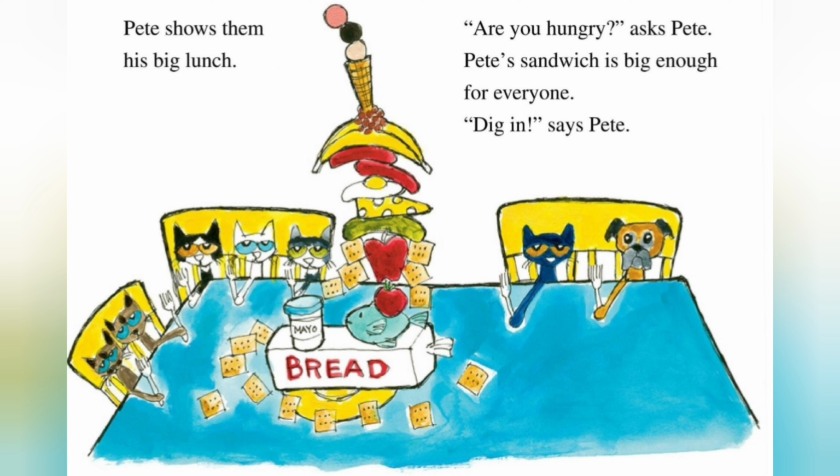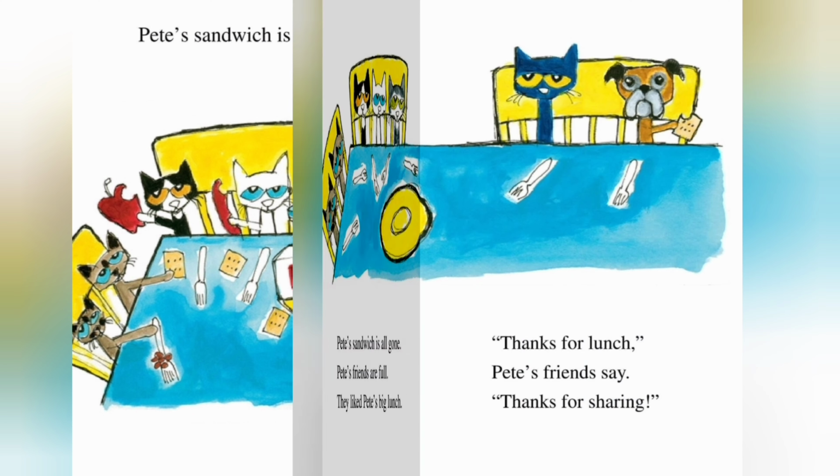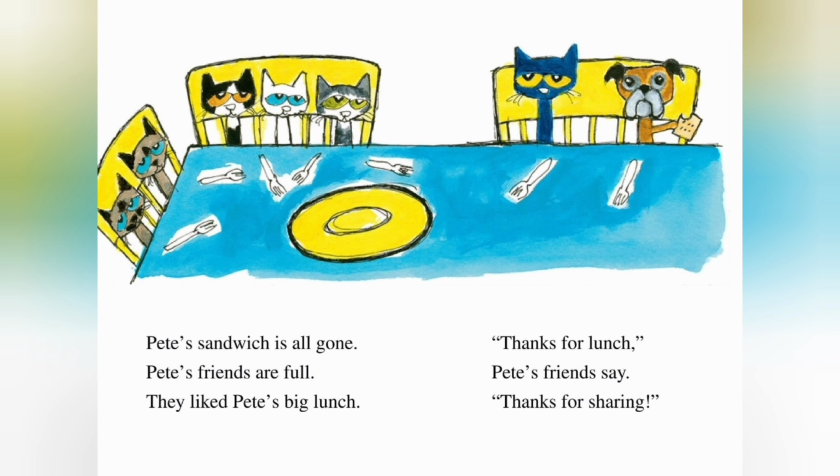"Are you hungry?" asks Pete. Pete's sandwich is big enough for everyone. "Dig in," says Pete. Pete's sandwich is good. Pete's sandwich is very good. Pete's sandwich is all gone.